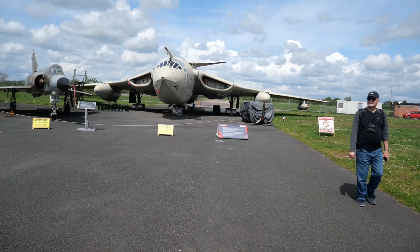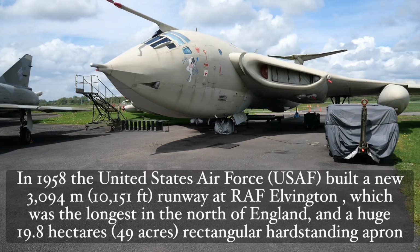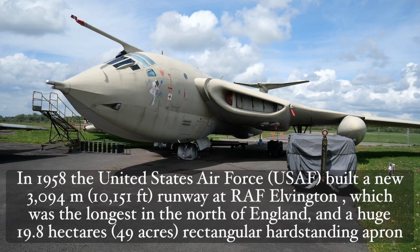But we get this magnificent Victor aircraft. It was a Victor bomber, but a Victor tanker in the end because they did conversions. And if you are ever here for one of the open days, they're magnificent to see, they really are, because the power and the noise of something like this is incredible.